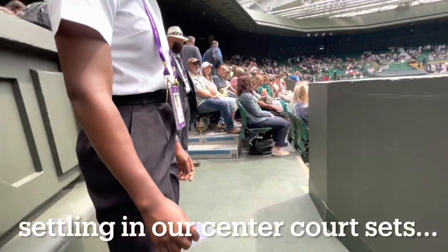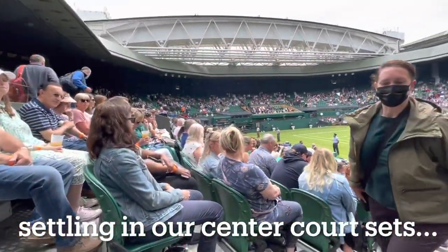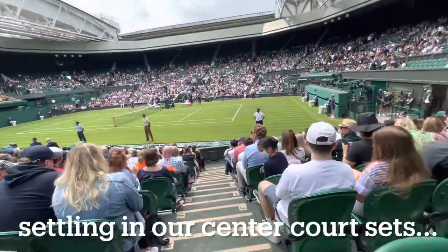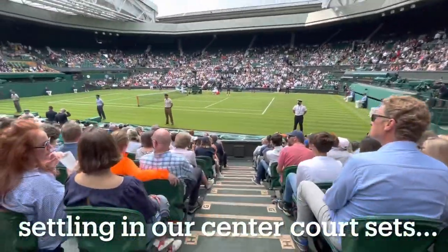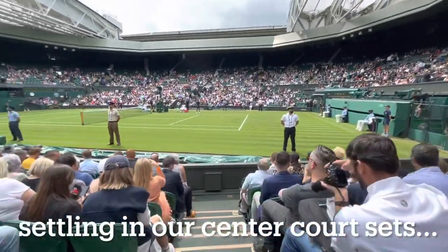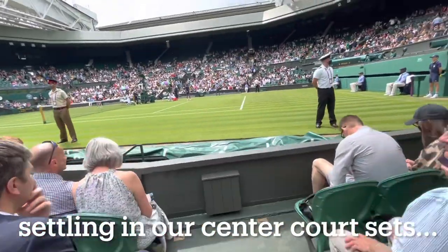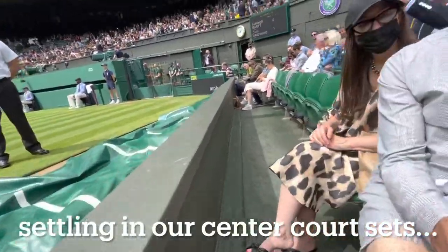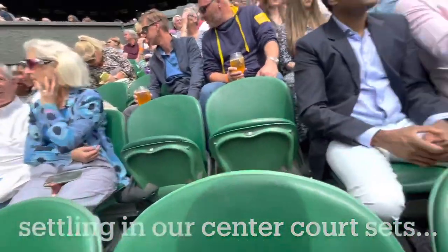Row 8. Seats 11 and 12. Okay, so it'd be to your right. And then 11 and 12. Yes. All the way down. Oh my god. Hello, excuse me. Thank you. Oh my god.